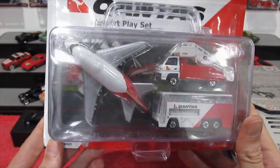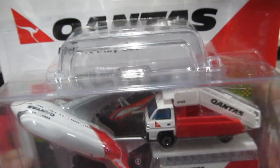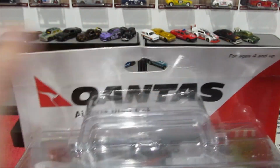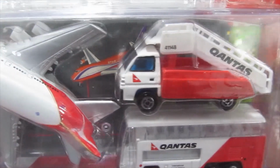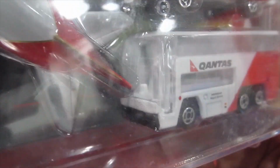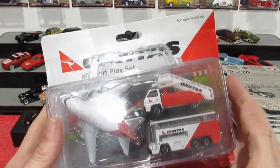And I bought this also. This was only a couple of dollars. I think it was like $5 or $6, $7 maybe. It's a little travel toy pack for Qantas Australian, Queensland and Northern Territory Air Services. Airport playset. Comes with a little aeroplane, little stair truck. I'm not sure if you can see what this one has in it. And then we have a little bus, little Qantas Airbus. So I thought that was pretty good. It's still in its original packaging.